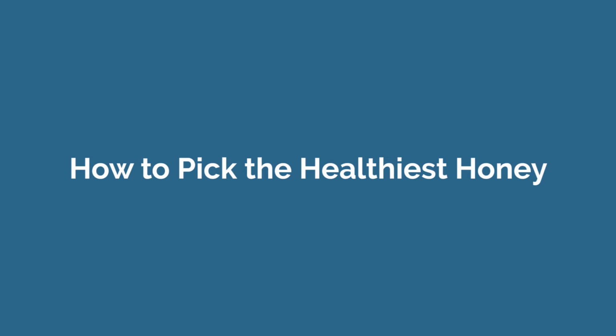How to pick the healthiest honey. So when it comes to choosing the healthiest honey, we'd have to say it probably should be raw honey. It doesn't undergo pasteurization, it bypasses the filtration process as well, which removes a lot of the beneficial nutrients. And while minimally processed honey is not a bad variety either, some prefer it for the texture. It's recommended to go with one from a beekeeper, as these are less likely to be ultra-filtered.